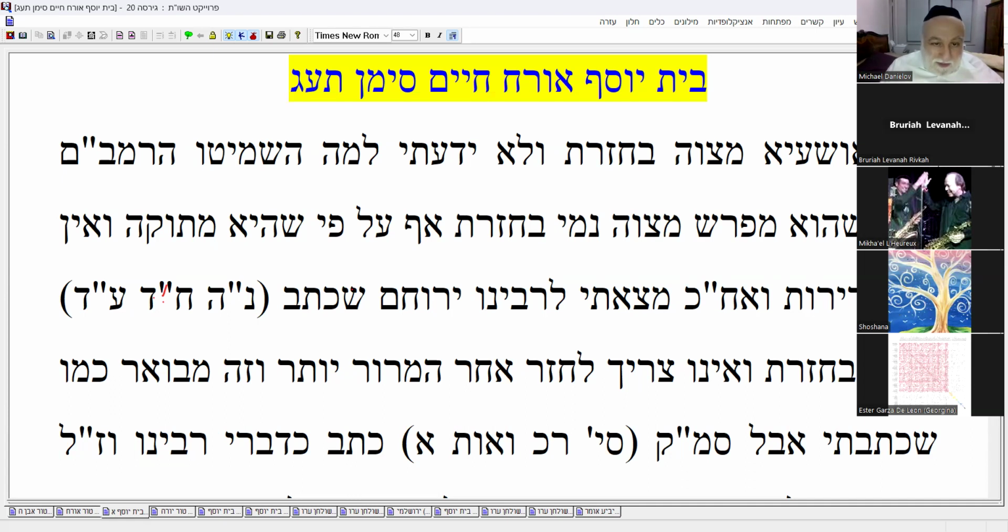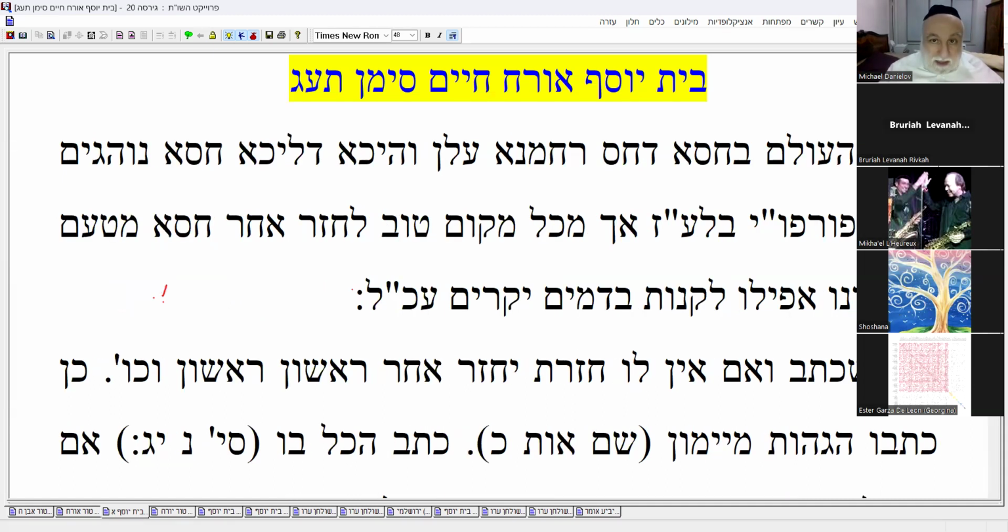So then he brings another source for this, right? Which is the Semak, the Kitvei Rabbeinu, right? He writes, like Rabbeinu the Tur, "V'zeh lashon: v'nahagu l'olam b'chasa, d'chas rachamana alan." So he says that the custom is to use romaine lettuce.